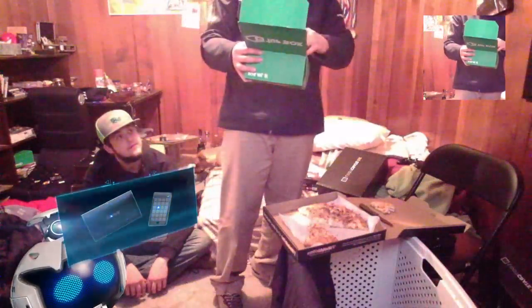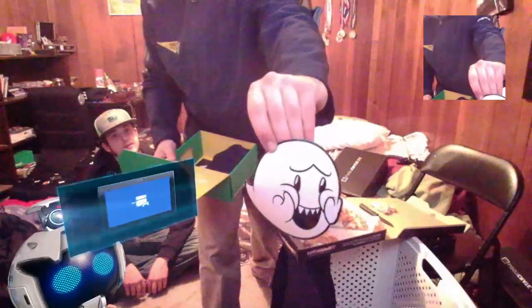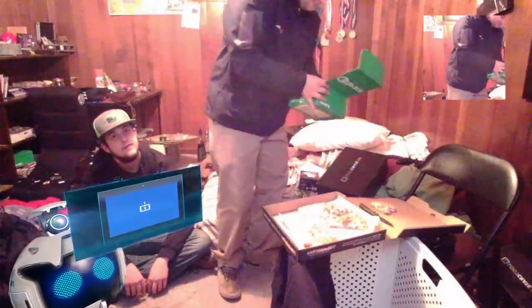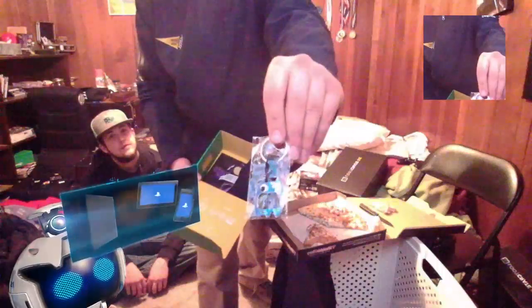Oh, that's sick. So we got a car vinyl of the Ghost. That's sick. Oh, that's even more sick. A Pac-Man ghost, it's a beer bottle opener, but a Pac-Man ghost. That's going on my keychain because I'm a bartender and I'm probably going to use that every day.